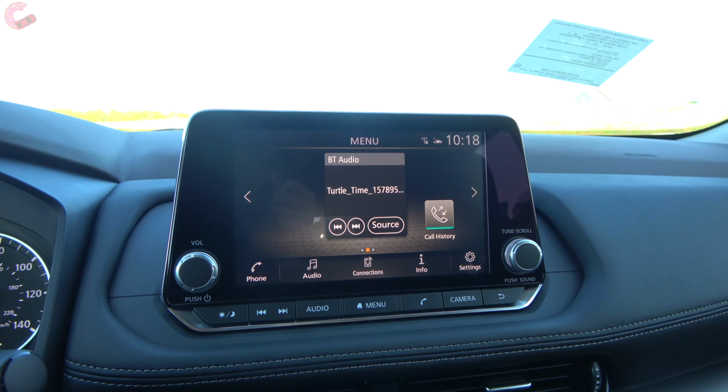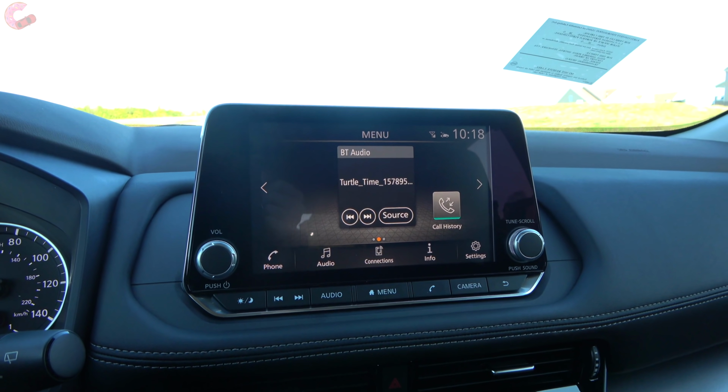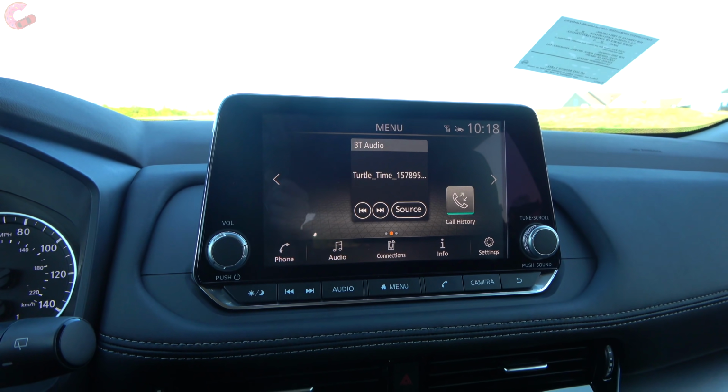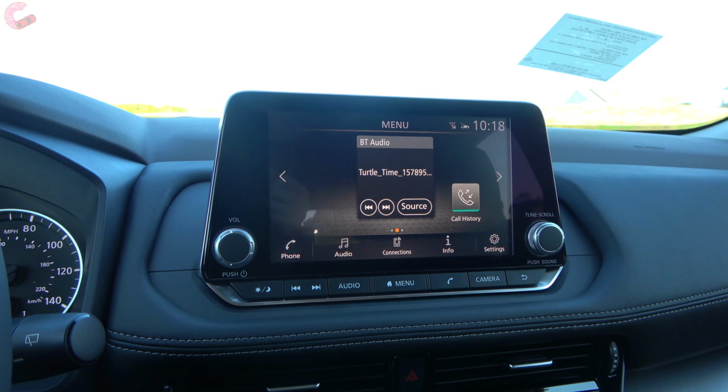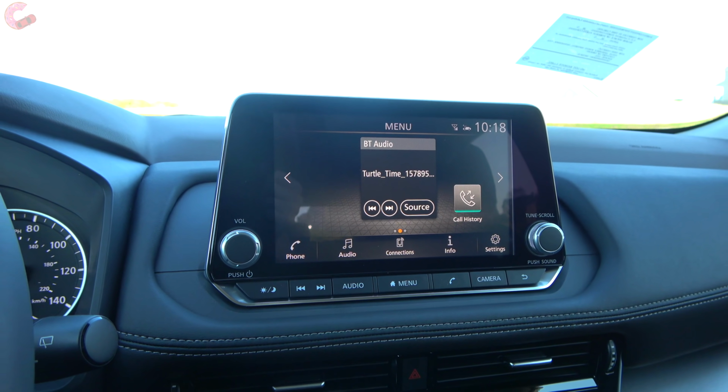I will point out, as far as the features are concerned, you will have integrated navigation if you choose the model with the 9-inch display. You'll have standard Android Auto and standard Apple CarPlay across all of the models, but also with that 9-inch display, you'll have wireless Apple CarPlay.